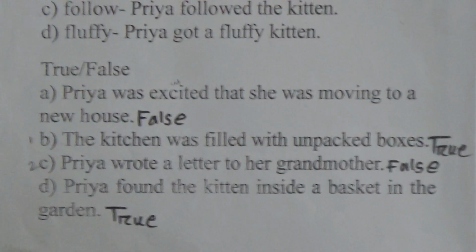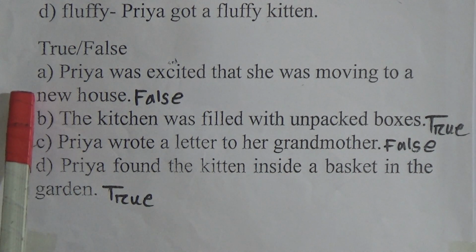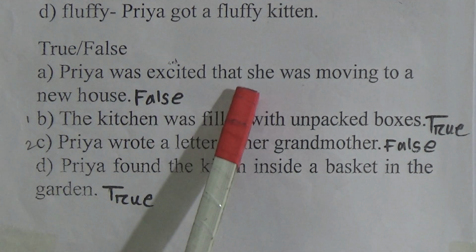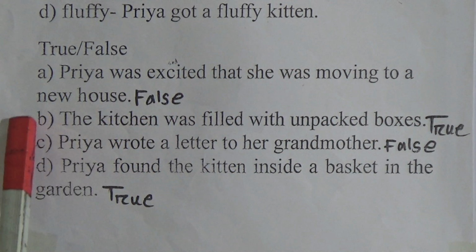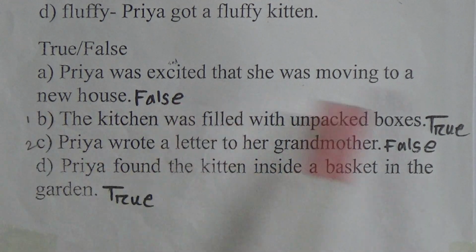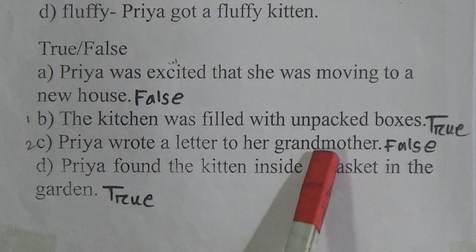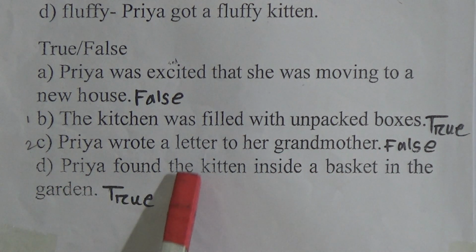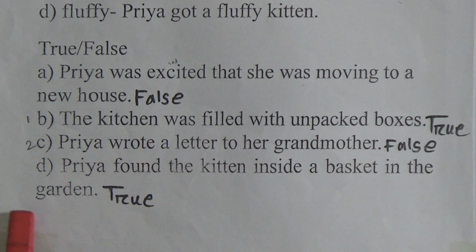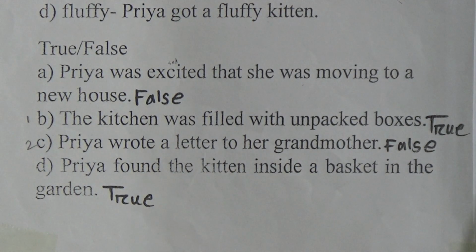Now the true false. You have to write true for the true sentence and false for the false sentence. Number A. Priya was excited that she was moving to a new house. This is false. Number B. The kitchen was filled with unpacked boxes. This is true. Number C. Priya wrote a letter to her grandmother. This is false. Number D. Priya found the kitten inside a basket in the garden. This is true.